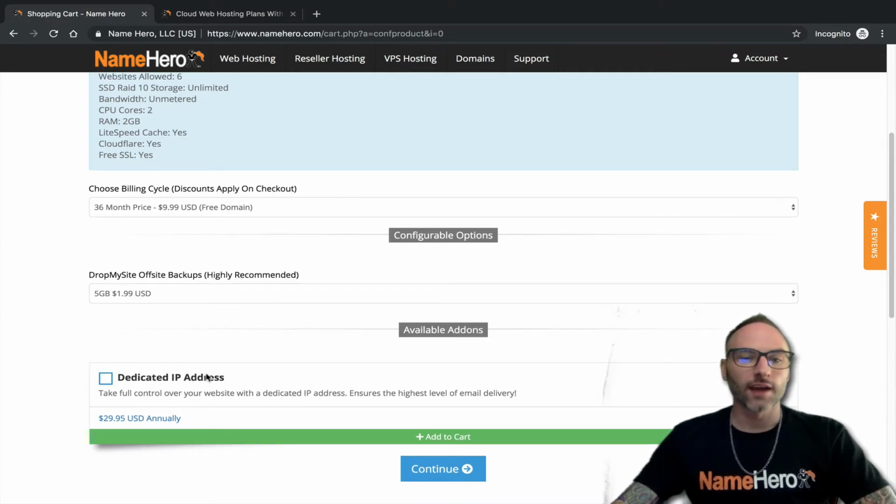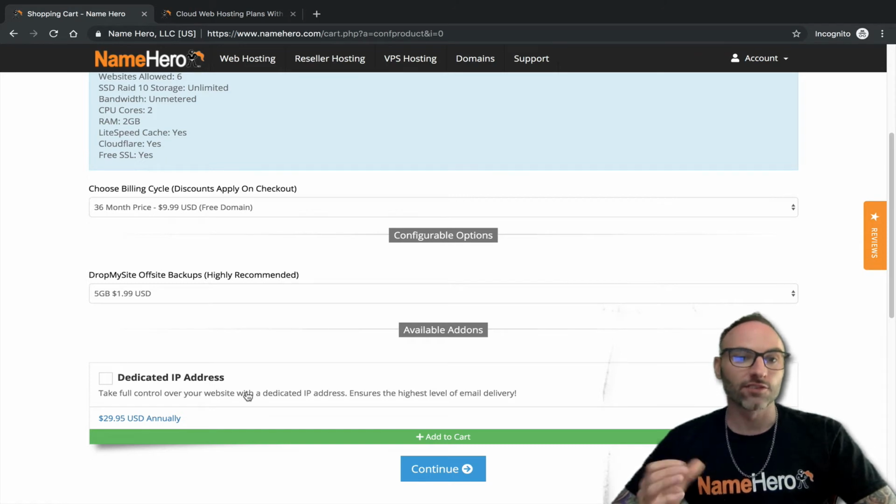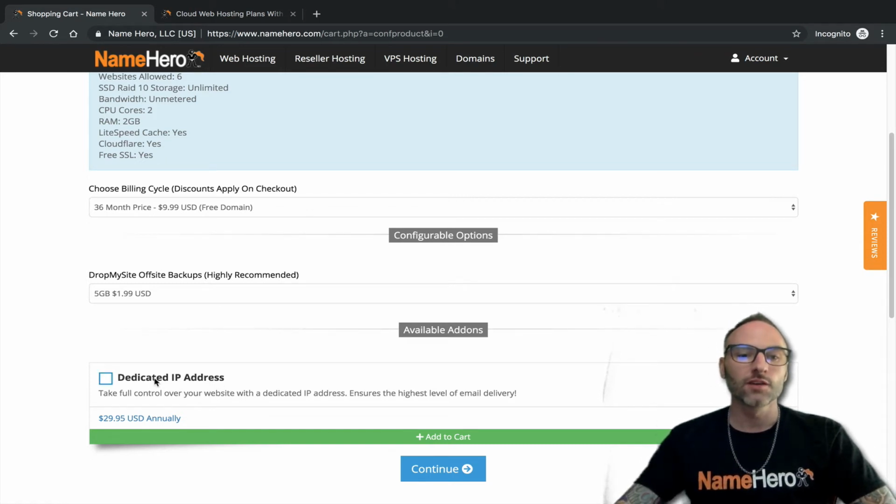Finally, we have the dedicated IP address. Now, if you're going to be building your website and you're going to be using emails, some people nowadays like to use Gmail, Yahoo, or what have you, iCloud even. But if you want to use the email address for your website, especially if you're a business and you're going to use this hosting package to also provide your emails, you'll probably want to select this because it ensures the highest level of email deliverability.